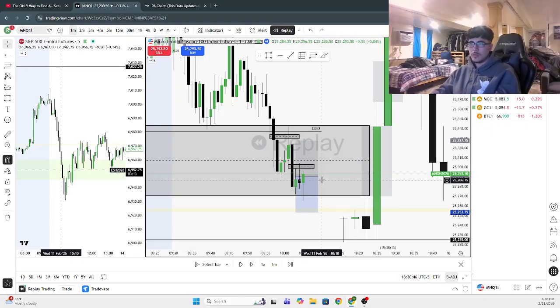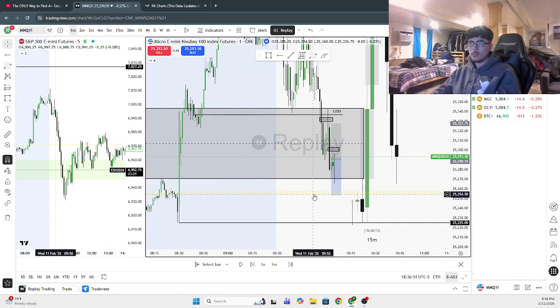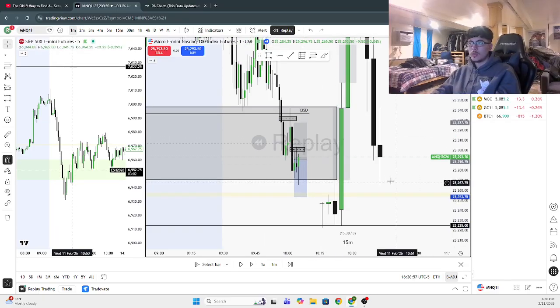We're in the trade now. I'm looking just for a 1-to-1. I'm seeing new day opening gap really being my main. I want to see us flip new day opening gap. So that's why I have my TP here just for a quick 1-to-1, nothing crazy.